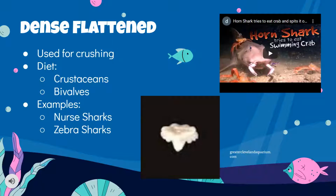Now you can see the photo that I have here, the bottom left. That is the tooth of a nurse shark. You can see, as the name suggests, it's a very flattened tooth. And in this video, it's going to show a horn shark eating some crabs, and you can see how he has to rely on suction to get the crab in his mouth, since his teeth won't be able to take hold of that prey as well as other teeth would.